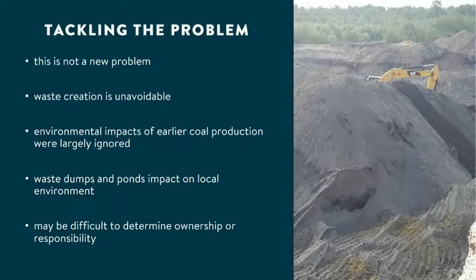Now, for a long time, in many countries, the environmental impacts of mining were largely ignored and wastes were simply dumped, often without treatment, in any convenient location. Later, as coal washing technology was developed and introduced, further waste streams were generated, and these in turn led to the creation of large storage and settling ponds containing various mixtures of fine coal and assorted minerals in water. In most heavily mined regions, both dumps and ponds have had major impacts on local landscape and environment, and in fact many do continue to do so to this day.